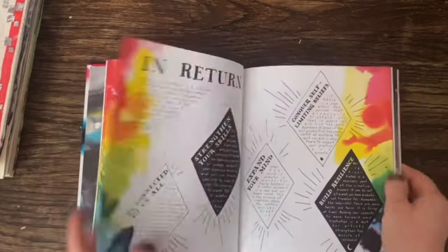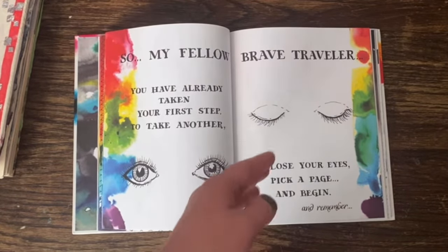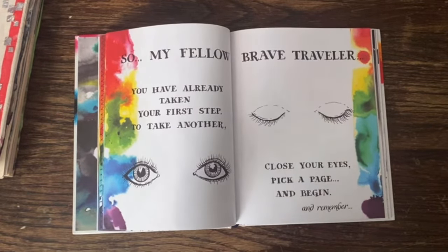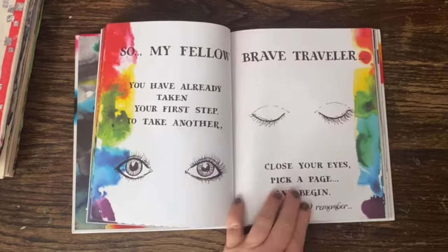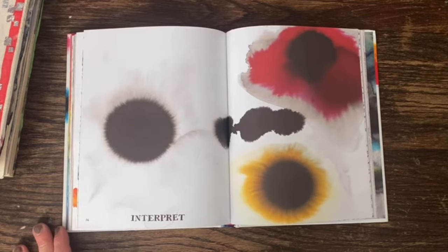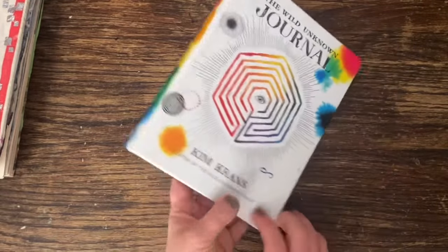And I didn't realise, but at the start of this book, which has just some info at the front, this is actually encouraged. I only noticed this the other day. It said, "So my fellow brave traveller, you have already taken your first step. To take another, close your eyes, pick a page and begin. And remember, the whole world travels with you." So we're not asked to start on page 1 here. She's asking us to close our eyes, to pick a page and begin. So if you're scared of the first page, don't start on the first page. Go to the middle or do it all completely out of order, and it just takes the pressure off.